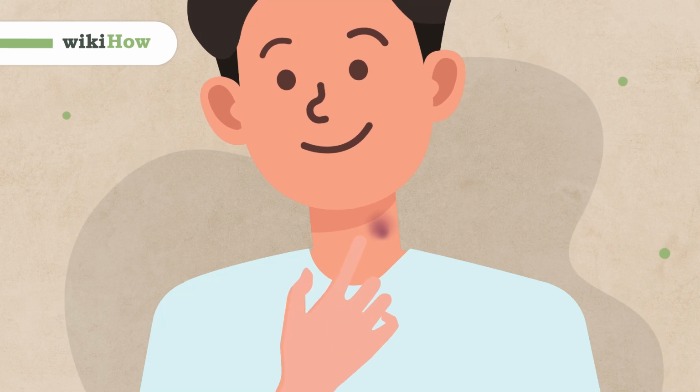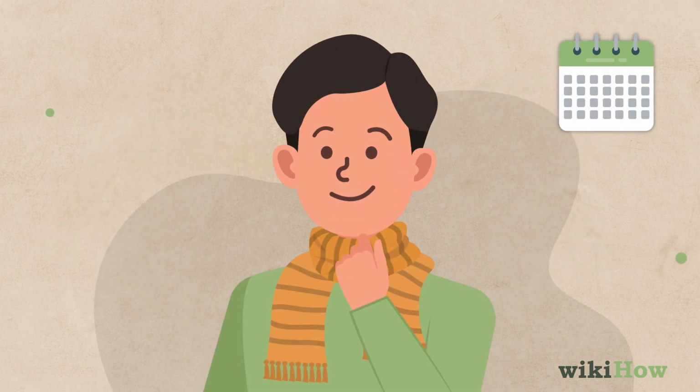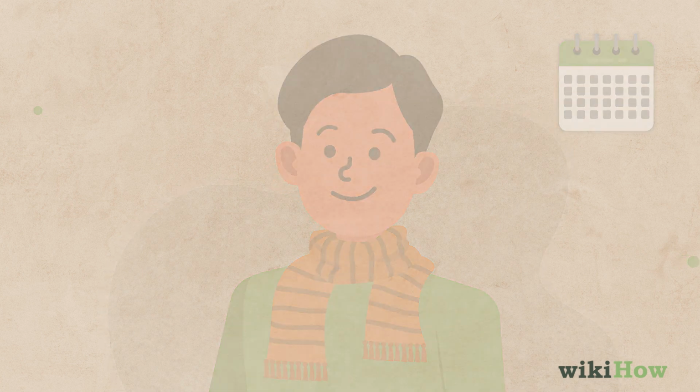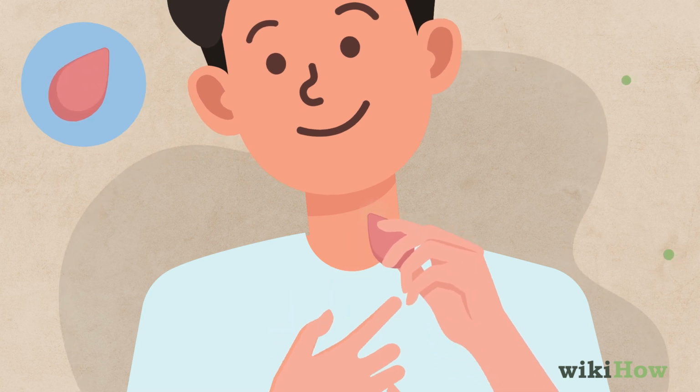If you want to remove a hickey immediately, your best option is to hide it. Try wearing a turtleneck, collared shirt, or a cute scarf around your neck for a few days until the hickey fades on its own. You can also try covering up a fresh hickey with green concealer. Use a makeup sponge to blend the concealer into your skin seamlessly.